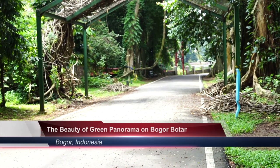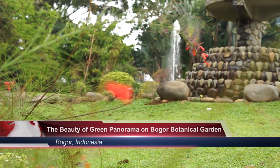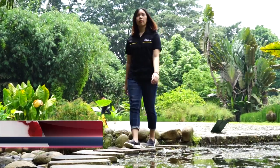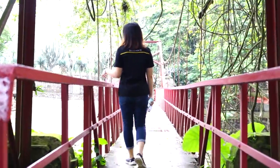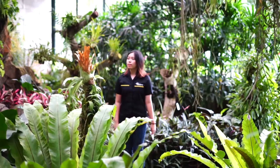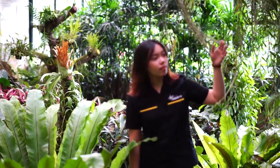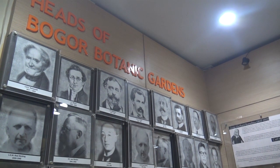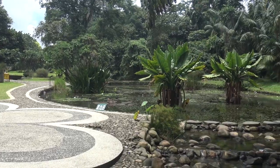Bogor Botanical Gardens or Kebun Raya Bogor is a botanical garden that is located in Bogor, Indonesia. It is currently operated by the Indonesian Institute of Science. This area is part of Samida or man-made forest. The purpose of this forest is to protect seeds of rare trees. In 1744, the Dutch East India Company established a garden and mansion at the site of the present botanical gardens in Buitenzorg, which is now known as Bogor.